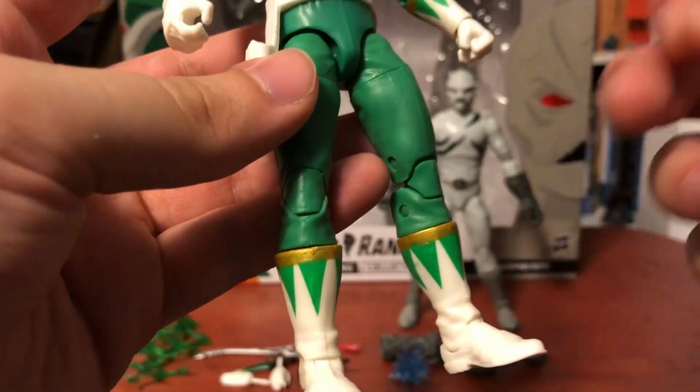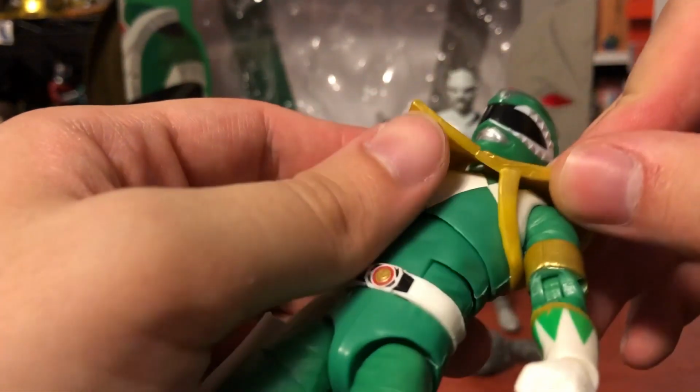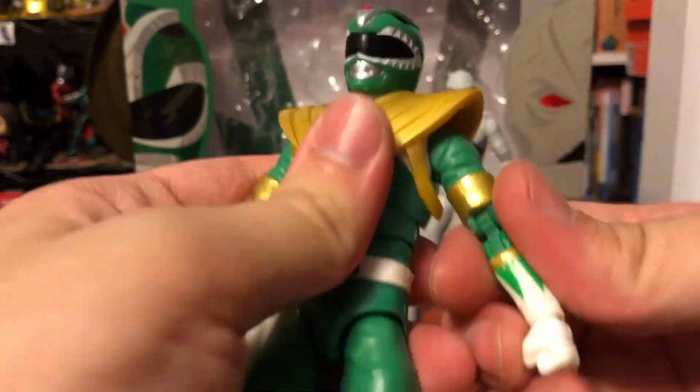Overall, paint is done pretty well for this release. Now, the shield is a separate piece. It's not removable, but as you can see, they went as far as to have all the diamonds on the chest. So, good job, Hasbro.